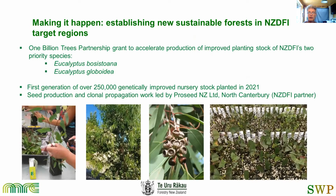We, the NZDFI, want to make this happen, and we've had a 1 billion trees partnership grant to accelerate the production of our improved planting stock, with our two priority species being Eucalyptus bosistoana and globoidea. First generation of over 250,000 genetically improved nursery stock will be planted this year, and the seed production clonal work has been led by ProSeed at their North Canterbury site, an NZDFI partner.